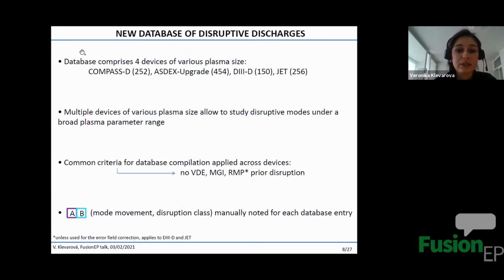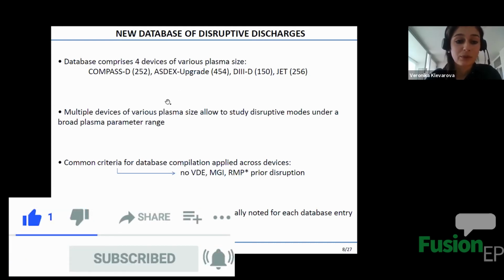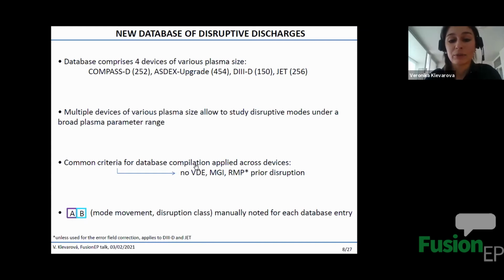Let me state quite a few pieces of information about the database itself. So it comprises 4 devices of various plasma size, and the total number of entries is about 1100. Multiple devices of various plasma size will allow us to study the disruptive modes under a quite broad plasma parameter range, which was actually motivating us to include those 4 devices in the database. We applied common criteria for the database compilation. Those common criteria were observed across devices. We can maybe talk about them in the discussion section. Here I'm just stating in a symbolic way what was actually followed during the database compilation. And the key observations that concern the mode movement and disruption class were manually noted for each database entry.